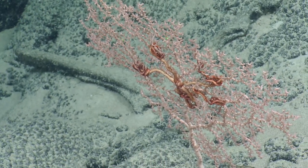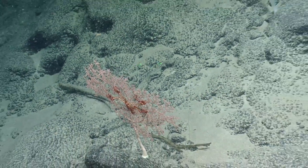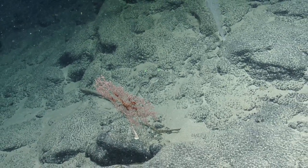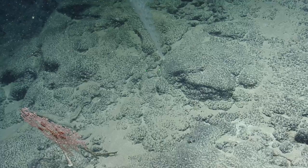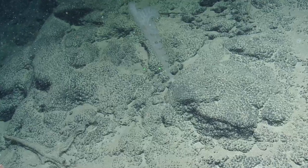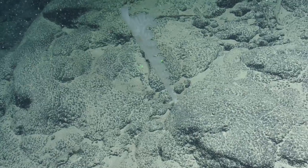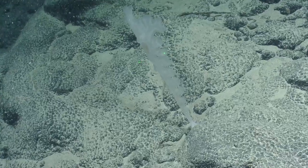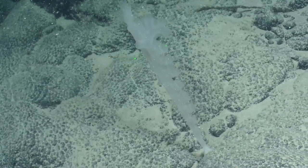Okay, and let's look at the sponge behind, which is a frayed... Is this the living one? Yes, it is. It is finally a living version. Yes, I recognized it. Much bigger than the ones we saw. And so this is a frayed Aspidoscopulia. Cool. I just added something to the log to that effect.